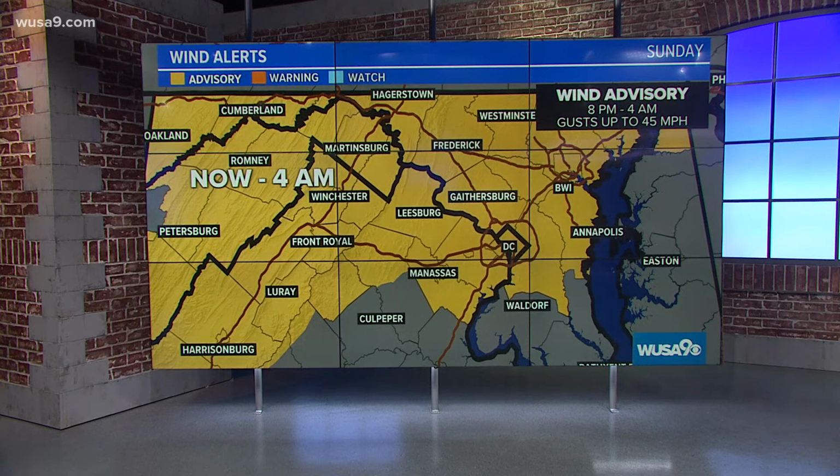Stafford County, you're also not in the advisory. My apologies, not watch, but advisory. And that's because winds this evening will gust up to 45 miles per hour as the severe thunderstorm situation continues to develop across the area.